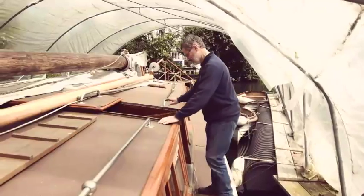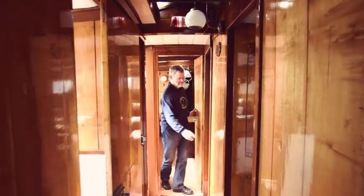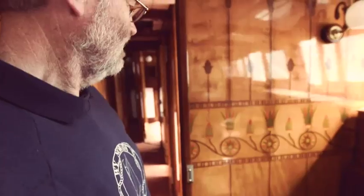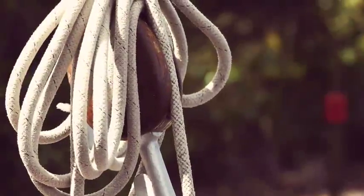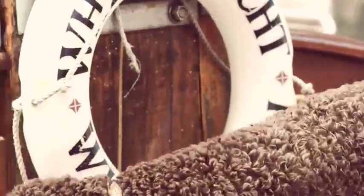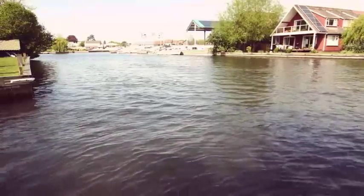I've been involved in the Broads in one way or another for the last 40 years, and very interested in the heritage of the Broads, and working with Wherry Yacht Charter actually is one way of bringing that heritage for other people to enjoy and to be as passionate about it as I am. So the Royal Norfolk Show is a great opportunity for us to showcase the wherries and what we do. This is my show story.